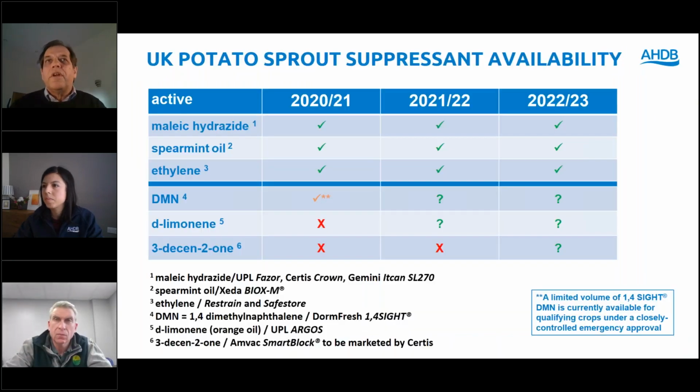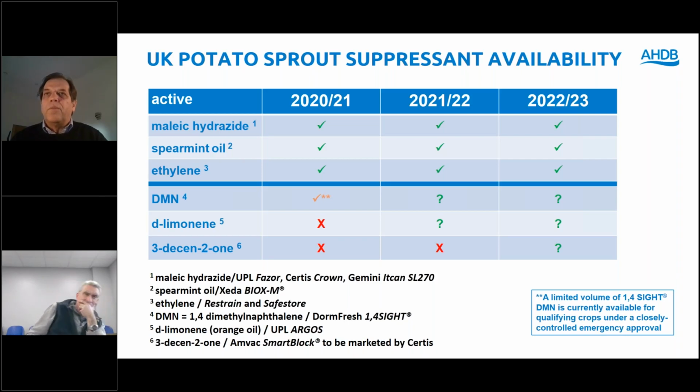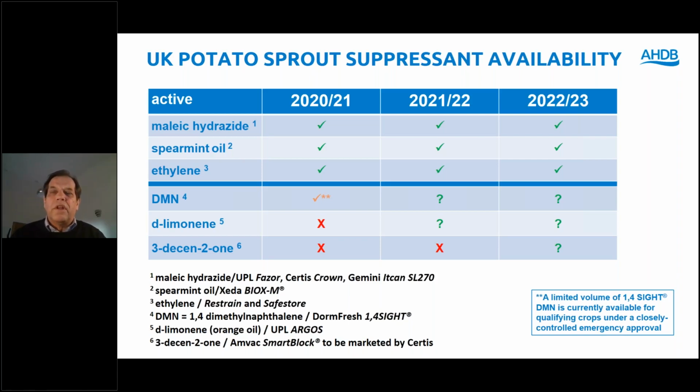I'm going to start with a summary of sprout suppressant availability. I think most of you will be aware of the content of this, certainly in relation to the 2021 column, but what's probably of more interest to you is what's going to happen in 21-22. At the moment, there's no certainty beyond the current choices. We obviously have an emergency authorization for a small amount of DMN use under a very closely controlled emergency approval running at the moment. But I'm afraid it's too early to say whether that option will be available for next season or whether we will get the full approval, which would be the ideal, I guess.